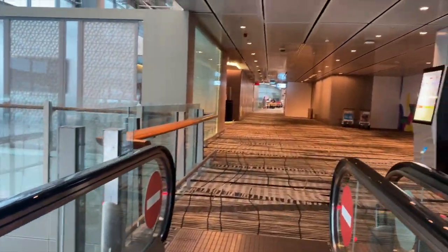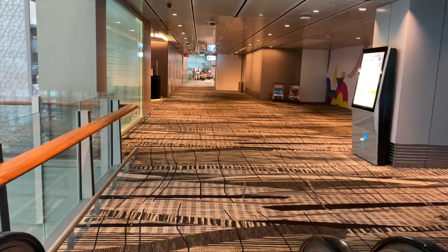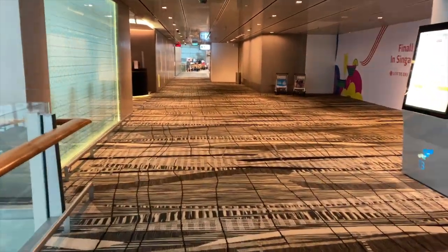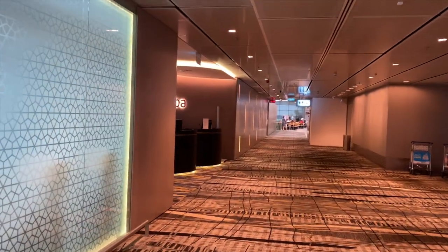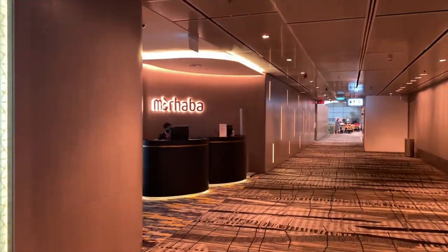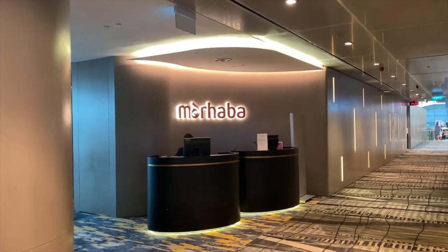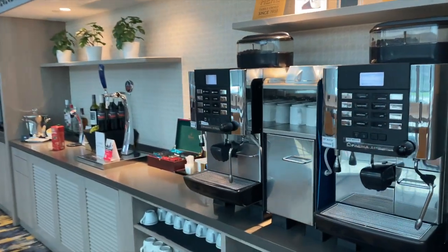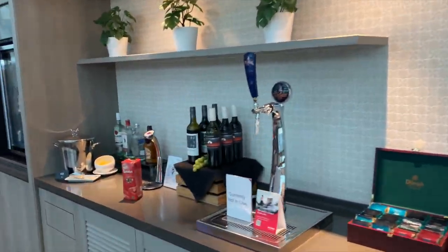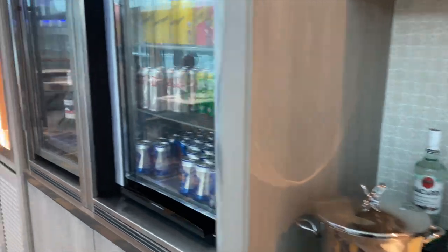So I was traveling Sri Lankan Airlines business class that day, and this is the lounge that you get for business class travelers in Singapore for Sri Lankan Airlines. So guys, it wasn't the best lounge, but the food was nice. So I was a little hungry that day, so I made sure that I had a nice meal.